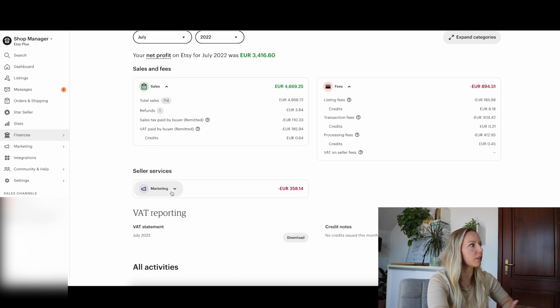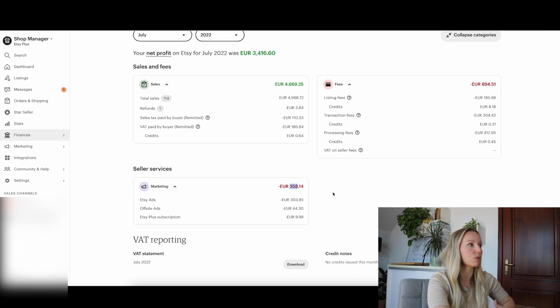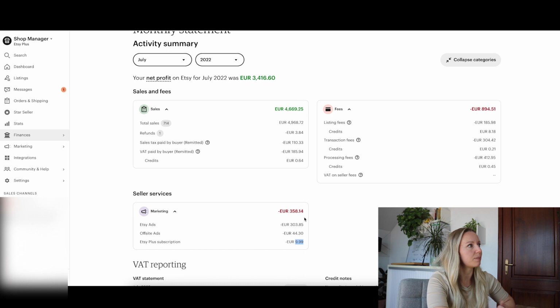And let's check the marketing costs for July. We spent a total of 358 euros, out of which 303 went on Etsy ads, 44 on offsite ads, and the usual 9.99 on the Etsy Plus subscription. So yes, that's it. So we had a profit of 3,416 euros in this shop.